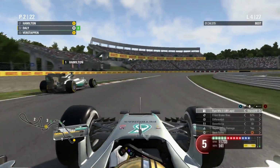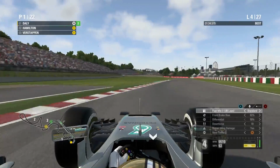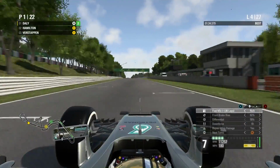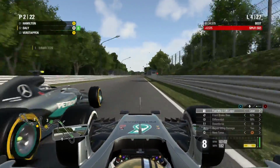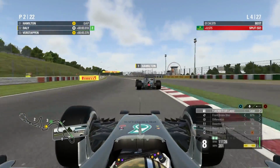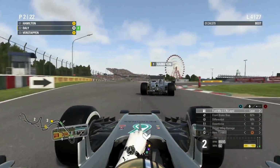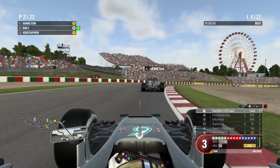I want to get him back. He's run wide through turn 1, and we get him back. That was very, very lucky on our part to get the lead back from Lewis. He's looking very speedy in his Mercedes, on a softer compound as well, but this time he's on the straight, and there's almost no fighting that. We'll let him go, stick in his slipstream, and hopefully he can pull us along in this race, pull us further away from Verstappen. We're not really racing each other today, even though we are racing for the lead.